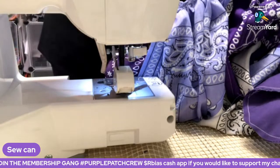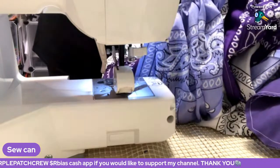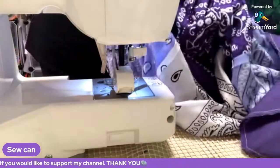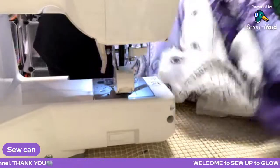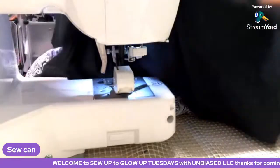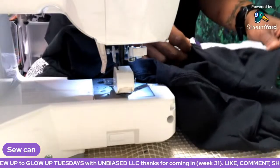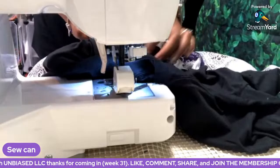Okay, I think I got it all. So now I'm just taking the pins out, wherever they may be, I think it's on the other side. Okay, we done with that part. And then, I see something that I missed. So I'm going to show you in this camera. Just hold on. I'm going to show it to you.